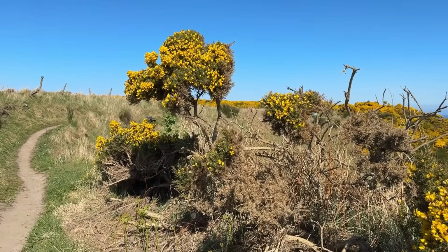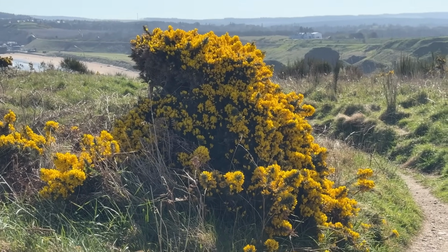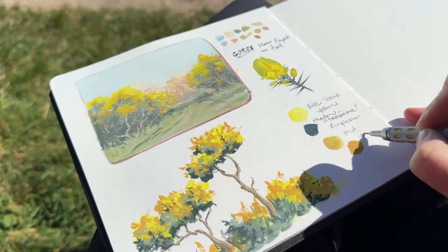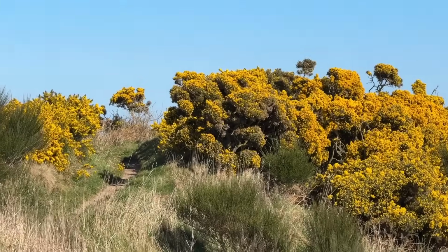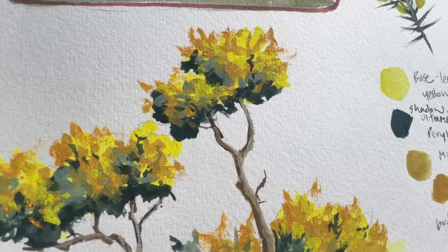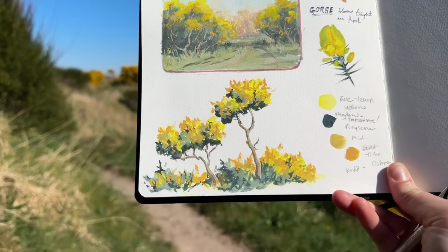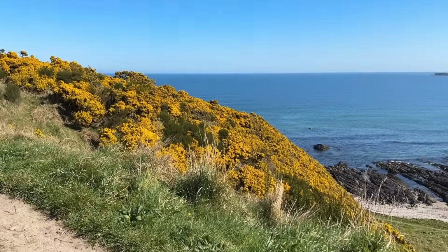With the remaining energy I had, I decided to paint some of the gorse because it is in full bloom right now. It's so beautiful, and I'm trying to get better at seeing color variation within yellow plants and yellow bushes and stuff like that. So it's the perfect opportunity to do some color mixing. And of course, sitting by the sea with a little bit of breeze was the perfect way to end the painting session.